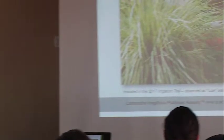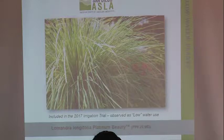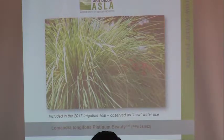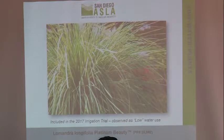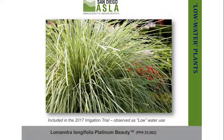Are a lot of you using Lomandra, maybe Lomandra 'Breeze', other Lomandras? Lomandras are not grasses, they're perennials, but they are super tough. This one right now is in the 2017 water trial with UC Davis, and I actually had a picture of it on one of the slides back. They're testing it in the shade, they're testing it in the sun. This plant is doing fabulous in every situation with every water treatment, and I think this is going to be in their all-star group. UC Davis chooses about 100 plants for their all-star group, and I think this one's going to go in it.